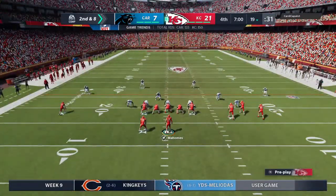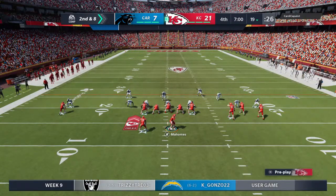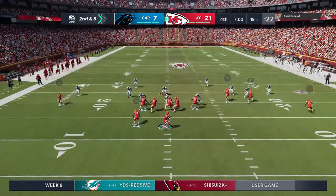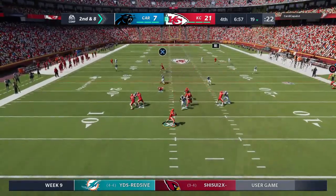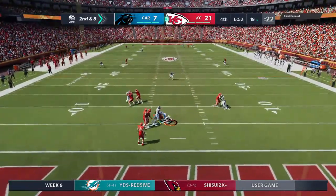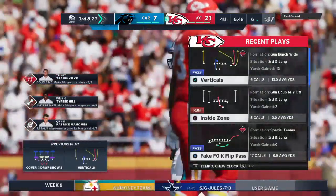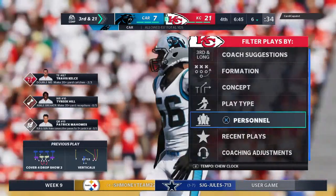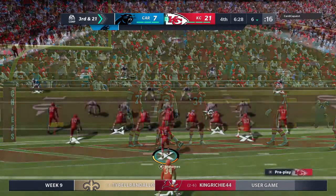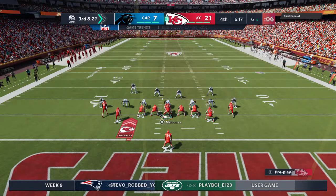Here's a 4-receiver look now. 3 of those guys out to the right side on 2nd and 8. 52's the mic. Check. Now Mahomes. Escapes the sack. And he's going to be brought down back at his own 6-yard line. Chandler Jones able to record his 5th sack of the season. 3rd down. Going to need better protection here. 3rd and long following the sack from Mahomes and company.